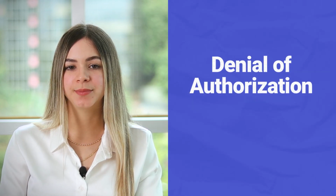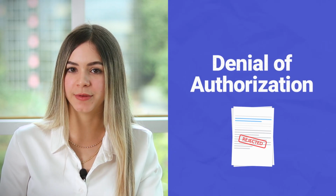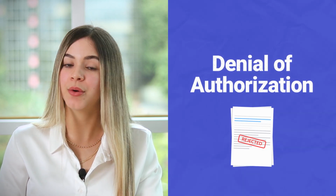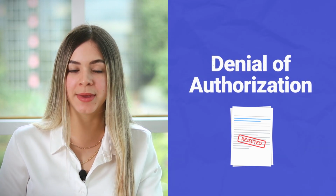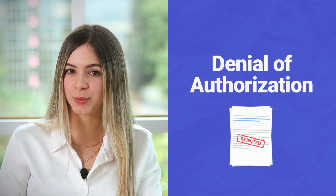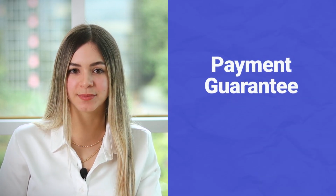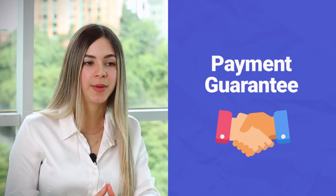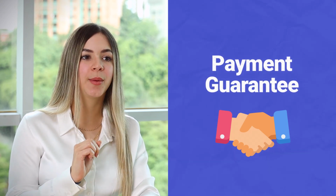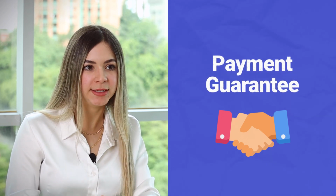Denial of authorization. If the authorization is denied, the insurance company may not cover the requested services. In such cases, the patient or the healthcare provider may need to explore alternative options such as appealing the denial, seeking a different treatment, or considering self-pay options. Payment guarantee. With an authorization in place, the insurance company agrees to pay for the approved services according to the terms of the policy. This ensures that the healthcare providers will receive payment for the services rendered, reducing financial uncertainties.